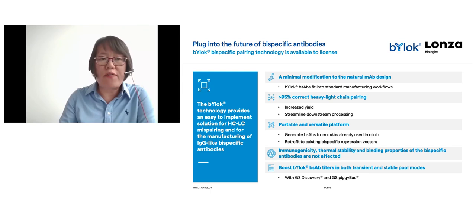A short summary of this part. The bYlok technology provides an easy-to-implement solution for heavy chain, light chain mispairing and for the manufacturing of IgG-like bispecific antibodies. It has a minimal modification to the natural monoclonal antibody design and fits into standard manufacturing workflows. As I mentioned, it can generate more than 95% correct heavy chain, light chain pairing.